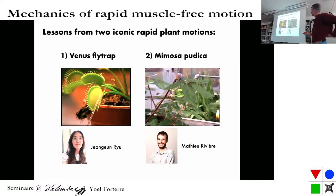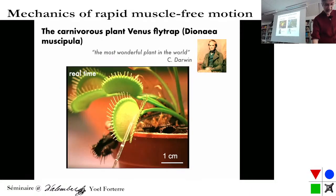So as I said, I will focus on two plant motions today. The first one is the Venus flytrap, which is a carnivorous plant. And what I'm going to show is mainly the work of Jong-eun Ryu during her postdoc, a South Korean postdoc, now back in South Korea. The second part will be on the Mimosa pudica, the plant I've just shown. And this is the postdoc work of Mathieu Rivière, who is currently in the lab. All right, so let's start with this one.